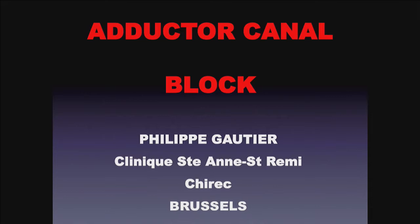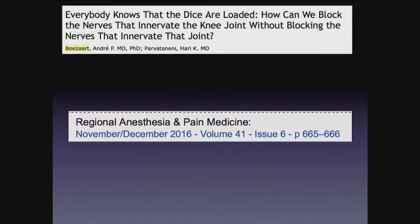And my topic today is the adductor canal block. And this topic is probably one of, if not the most difficult, one of the strangest I had to deal with this last year. Because it was, at least in my mind, extremely difficult to understand why an adductor canal block would be as efficient as a femoral block, knowing that typically with an adductor canal block, you are only going to put asleep about 1/5, 1/4 of all the femoral branches.